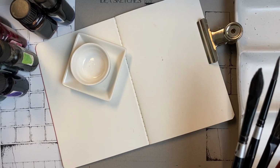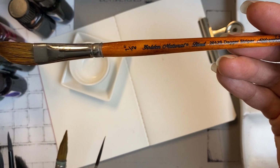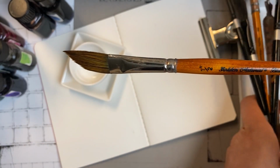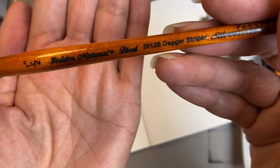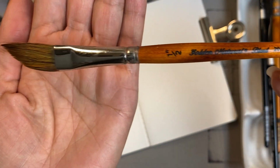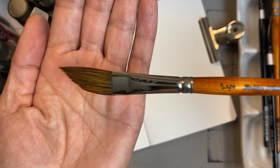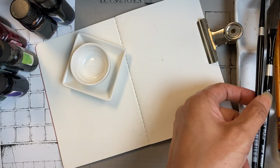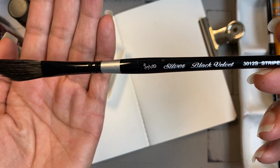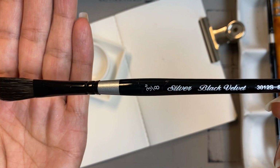thing here. One of my favorite brushes is the silver. You probably have seen this on many of my videos. It's the Silver Brush Golden Natural. This is the 1/2-inch dagger striper. So I paint a lot with these because I do paint a lot of florals and botanicals. So a lot of my brushes are the dagger striper. And then another one is the Silver Brush Black Velvet. This is the 3/8-inch striper.